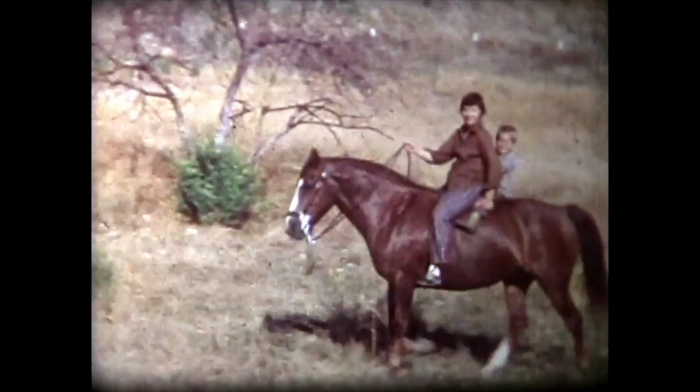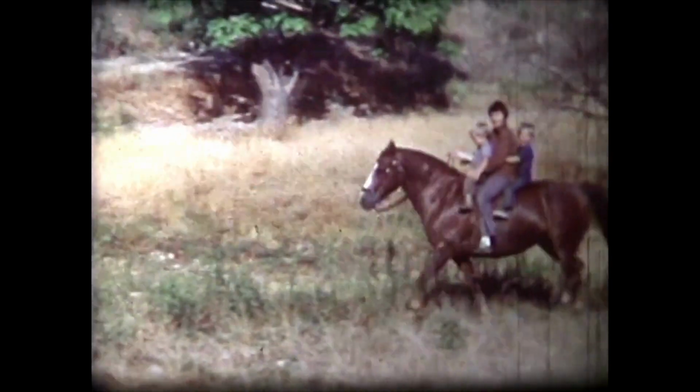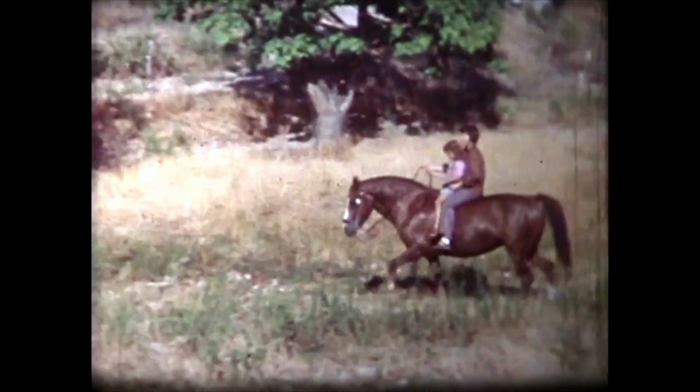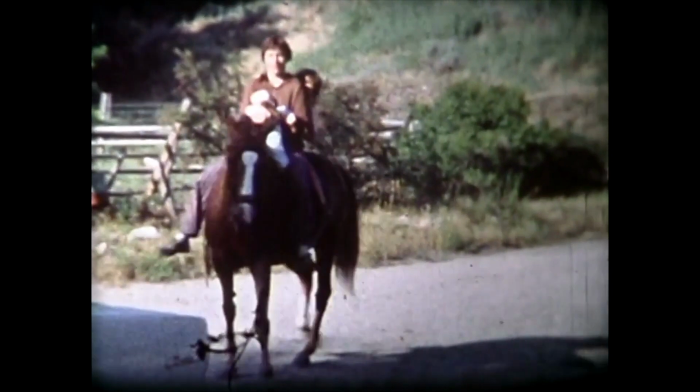This is Louise giving Justin a ride on Laurie. Notice her smooth gait. Smooth and fast. Now Willis is riding behind. Alice is having a turn. She's coming down the lane. Notice a smooth gallop. Again, Justin's riding behind. And now notice Sean is riding on the front. Sean brought his bottle along. He's got his beverage with him.